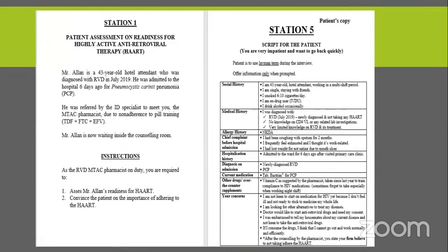Now, I won't go into this one. This is just another structured station case. This is a case of pneumocystis carinii pneumonia. So this is a case of pneumonia. It's also an infectious disease case. And this is a script for the patient. This is you interacting with the patient now.